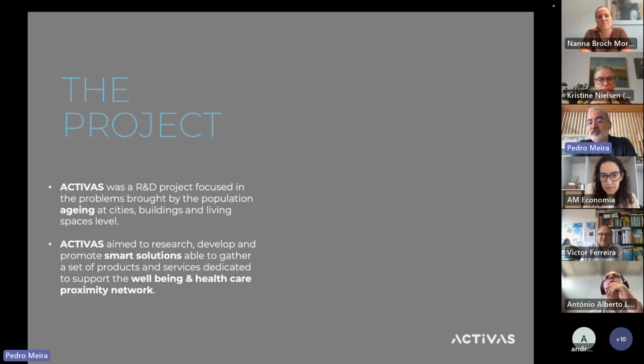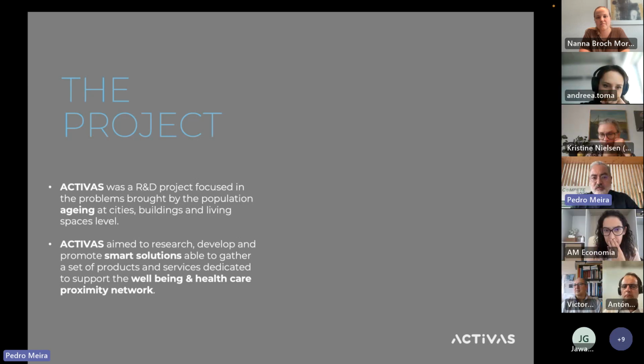So Ativas is going to end as a research project at the end of this month. It will have a long life from then, because we have some patents going on, and we just registered the trademark Ativas to follow as a business. But Ativas essentially was a research project focused on population health and active aging paradigms in cities, buildings, and living spaces, and was really aimed at research and development, promoting smart solutions that address these new changes in the care paradigm. So we will know about what we are discussing: population health, aging problems, and what's going on in Europe until 2030. This is what Ativas was researching.